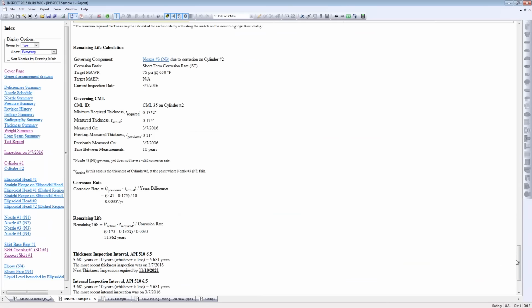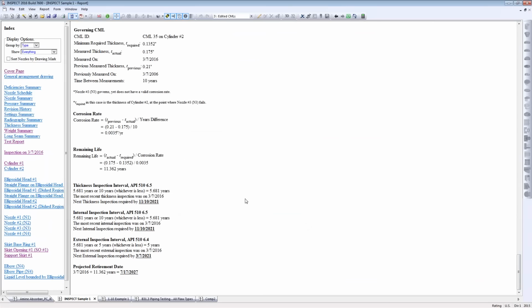And then from there, right below, we can give you your intervals for your thickness inspection, your internal inspection, and your external inspection, because that's what we asked Inspect to do. And then as well, we can also determine the projected retirement date for you. So when this vessel is completely out of life, we'll be able to tell you, so you can either start budgeting or maybe look at derating that vessel as well. So that's how we'll help you guys schedule everything.